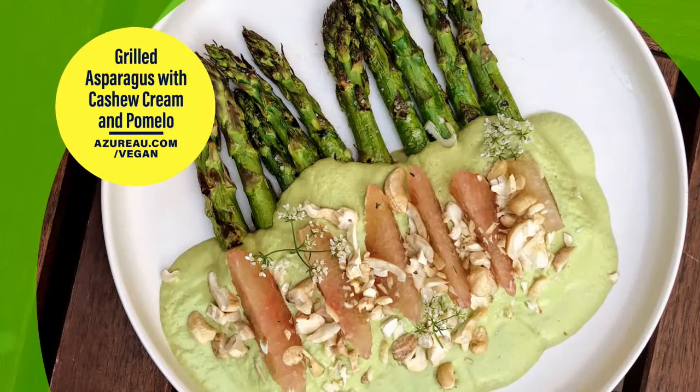So we did a grilled asparagus with a leek cashew cream, a little bit of basil and pomelo. So we're getting a lot of contrasting. There's a really rich creaminess that comes from the cashew cream. The pomelo is this citrusy zing. And then we have a hard char that comes from the asparagus, which I think pairs really nicely. And it's very full circle. It's very full body as well.